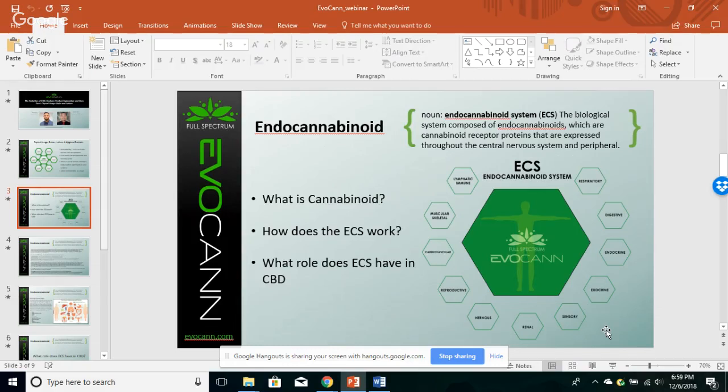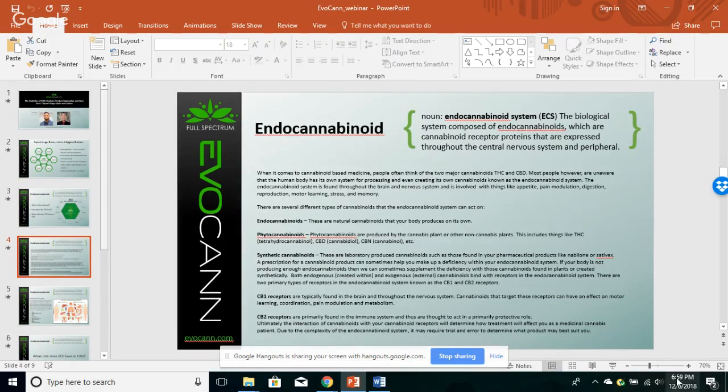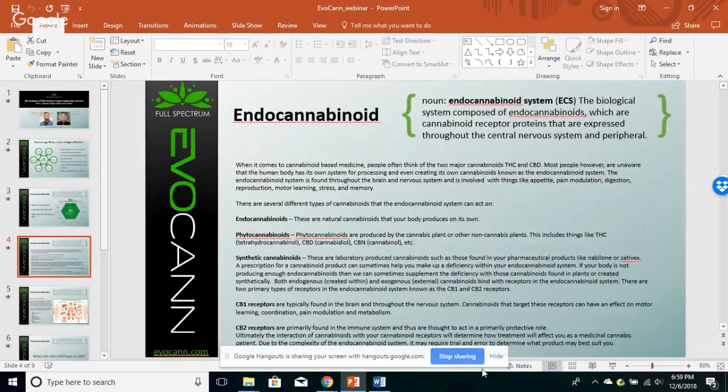Okay, so let's jump into a little more detail. Sorry, guys, it's going to get a little technical, and hopefully you can see this, but I'm going to zoom in a tad. Okay, so here comes the technical jargon. What is an endocannabinoid? As you can see at the top, the endocannabinoid system is a biological system composed of endocannabinoids, which are cannabinoid receptor proteins that are expressed throughout the central nervous system and its peripheral. That's kind of vague, but we'll get into more detail. As we mentioned on the previous slide, you've seen all the systems that the endocannabinoid system can control or influence. So when it comes to cannabinoid-based medicine, people often think of two major cannabinoids, THC and CBD.